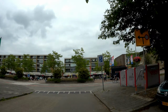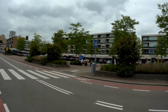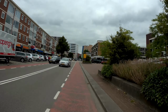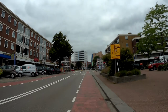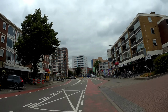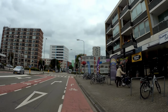Let's have a look. Shopping mall here. In the distance, a yellow and blue building. Gasuniegebouw. Which means I actually am on the Overwinningsplein. And when I turn right, I will be on the Paterswoldseweg.